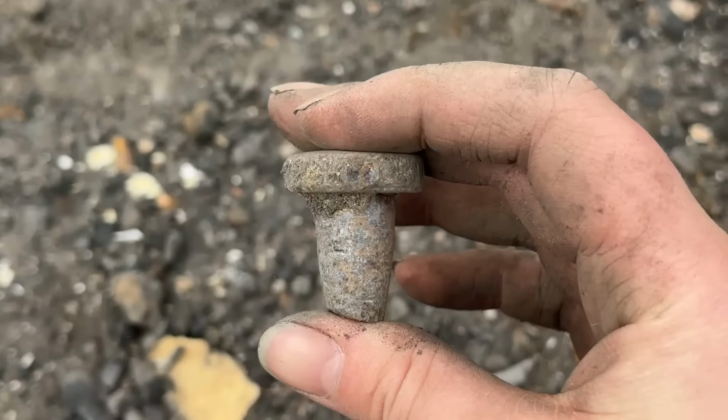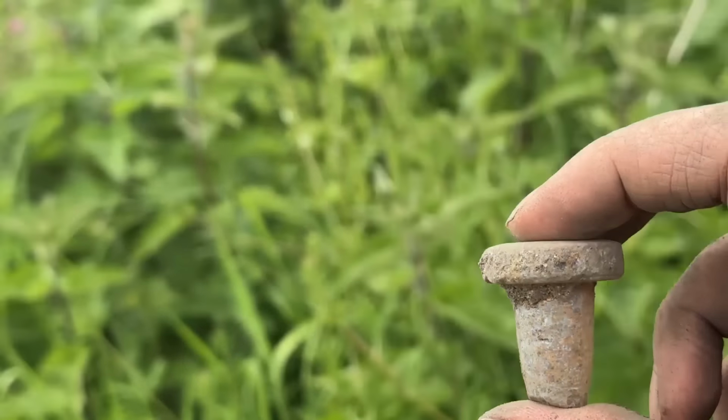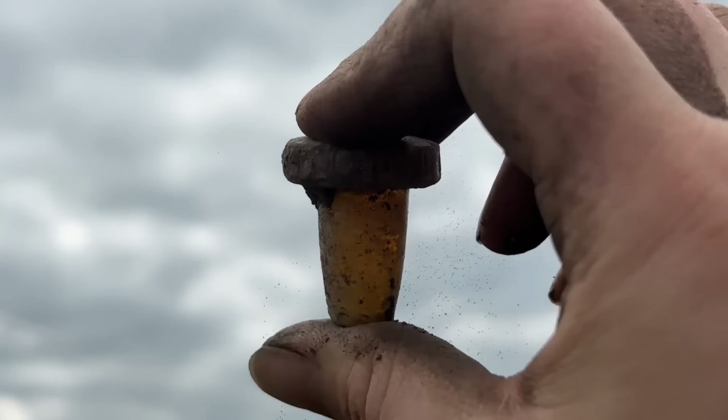Yay. I look like a normal bottle stop, but it's not the kind you find every day because it is brown.